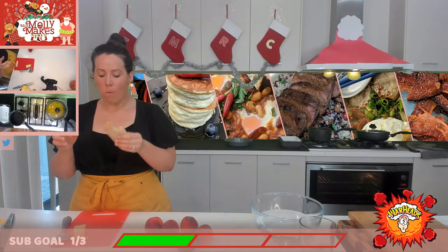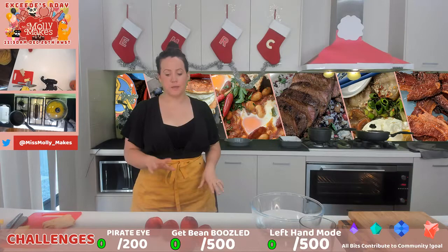On the stove is some water. We're gonna cook these peaches and then we're gonna put them in some cold water to stop the cooking process and peel off that skin.